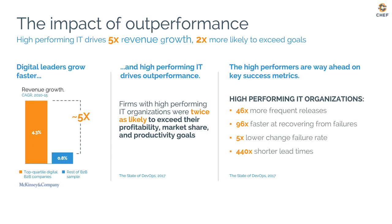And the reason why delivering at high velocity matters is that when you deliver at velocity, you will outperform your peers. There are studies out there that show high performing IT drives 5 times revenue growth, and they're 2 times more likely to exceed goals. And why does this matter? When you grow faster, you can see the McKinsey report here.